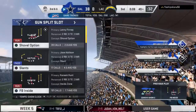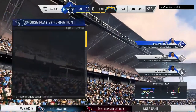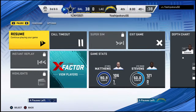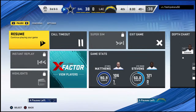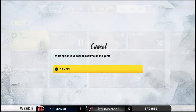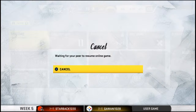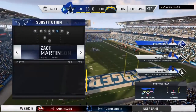Get him, boy. Get him, boy. And it's 3rd down. And they're not going to get to the line to run another play. So we will switch ends as the 3rd quarter has come to a close. You're watching the NFL on EA Sports.